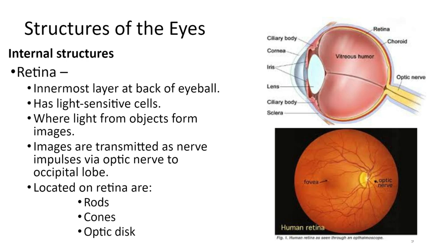Those are the next 2 things that we're going to talk about, but also I want you to see that the optic disc is on the retina. There's a lot of questions about the retina. It is a very, very important part of your eyeball. It's basically why you see. So we're going to talk a lot about it, starting with rods and cones.